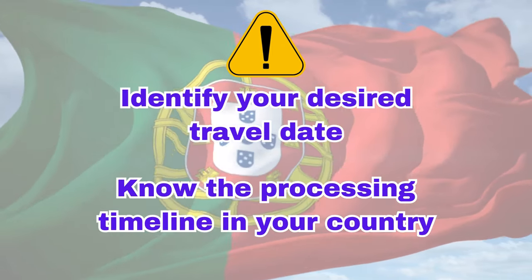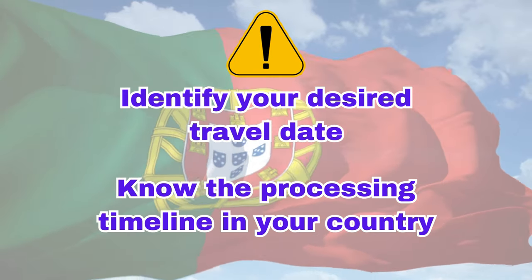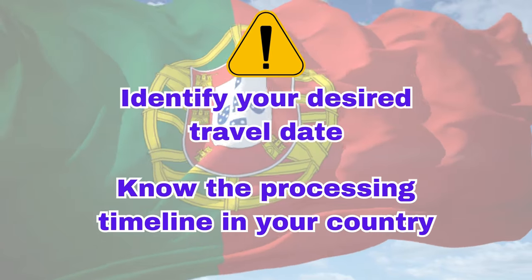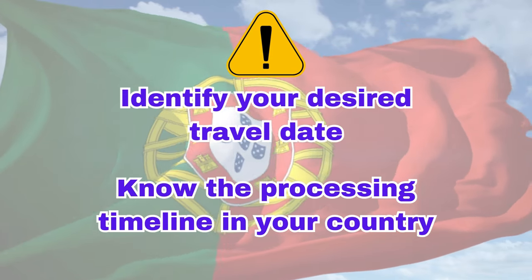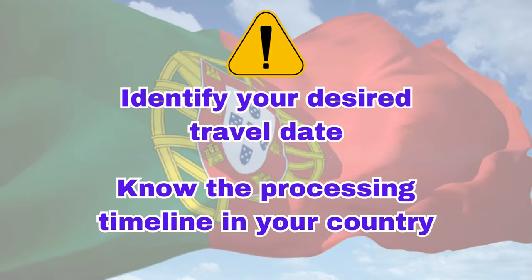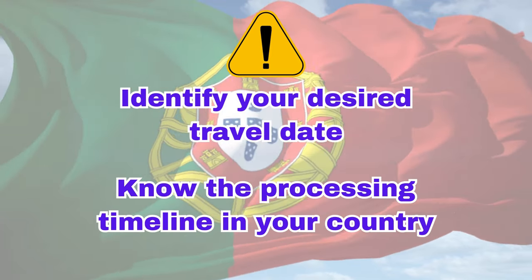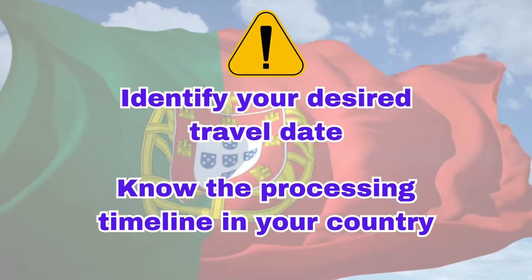So this is the thing that you need to look into: the processing timeline of the visa in your country. Then you have to consider, of course, the scheduling of booking and appointments. But there are some countries where at VFS Global you don't need an appointment. You could just walk in, but not in all countries, only in some, like in Jakarta. It was confirmed that there's no need for an appointment. Just go there and submit the application and that's it.